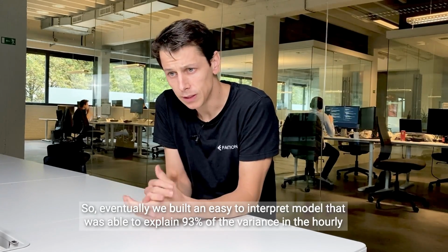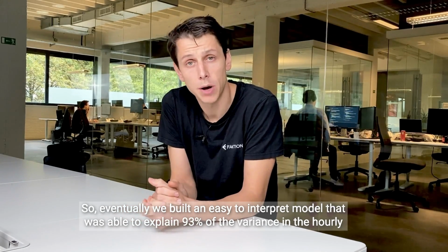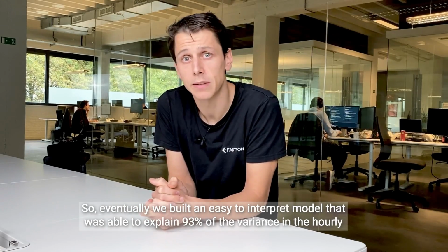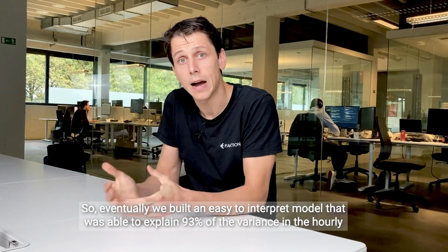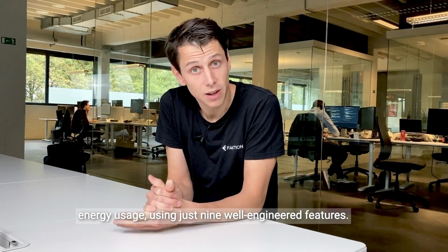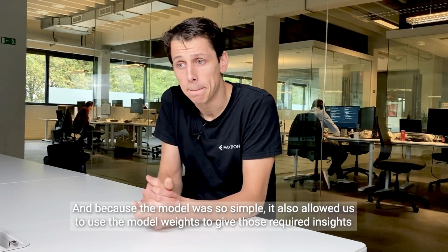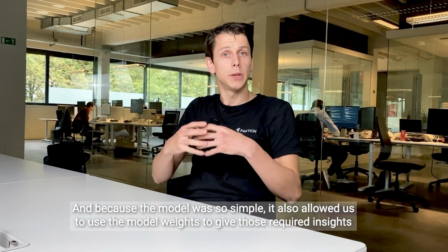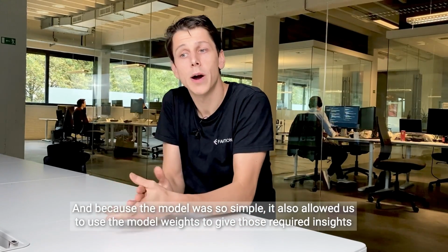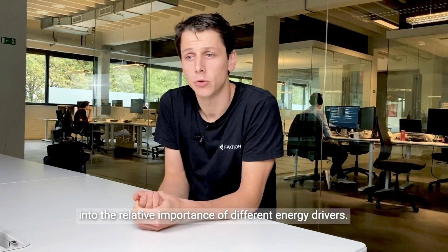So eventually we built an easy to interpret model that was able to explain 93% of the variance in the hourly energy usage using just 9 well-engineered features. And because the model was so simple, it also allowed us to use the model weights to give those required insights into the relative importance of different energy drivers.